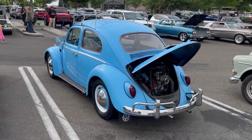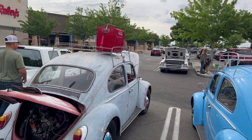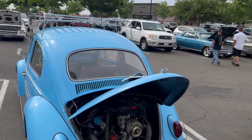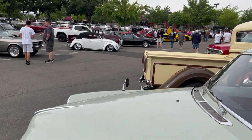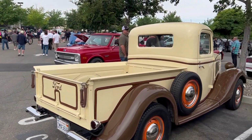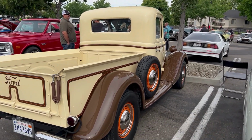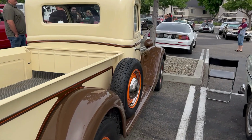We have some Beetles here. My car again. And there's a nice old Ford that they parked beside me. My goodness, that is nice. Look at that. Love these old trucks.